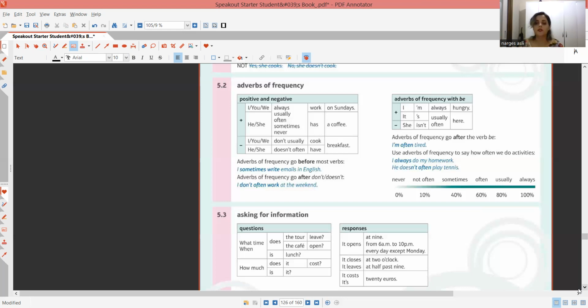Responses, یعنی جواب هاشو بیا بخونیم. It opens... مثلا سوال: What time does the tour leave? Or what time does the cafe open? It opens at 9. It opens from 6 a.m. to 10 p.m. It opens from 6 a.m. to... تا اون ساعت بازه.